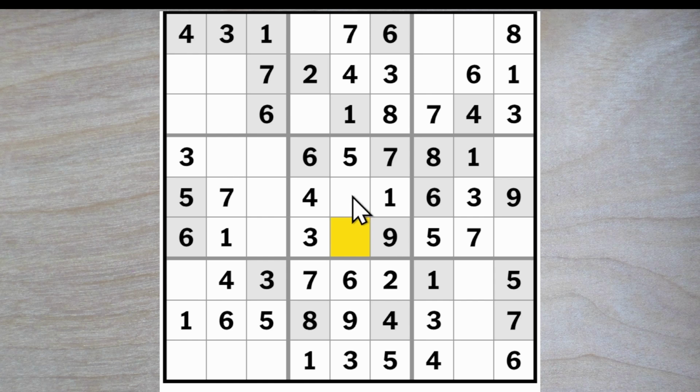A 2. Here also an 8 and a 2. Therefore not an 8 and a 2 here. Let's try not to use a unique rectangle. I did that already once today, and I think once a day must suffice. 2 and 4 here. 8 and 9 here.